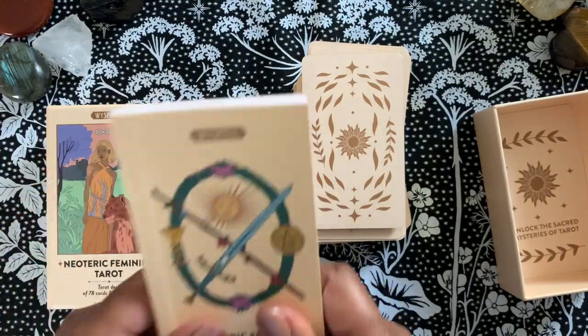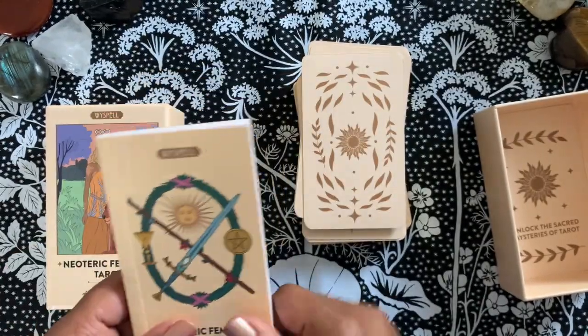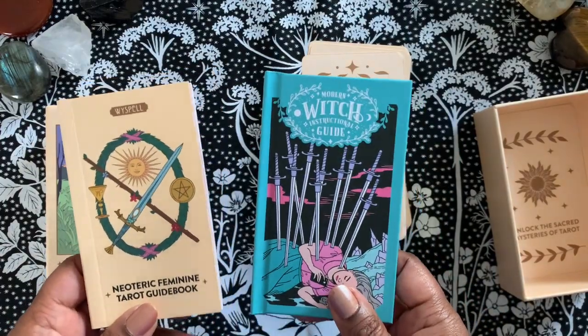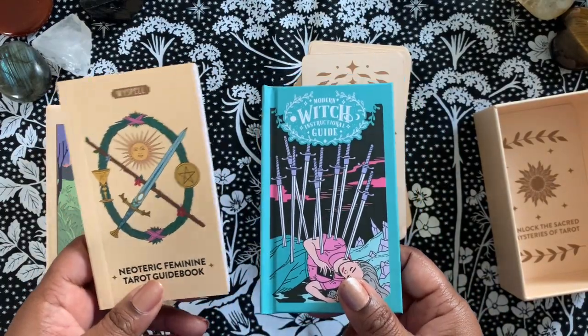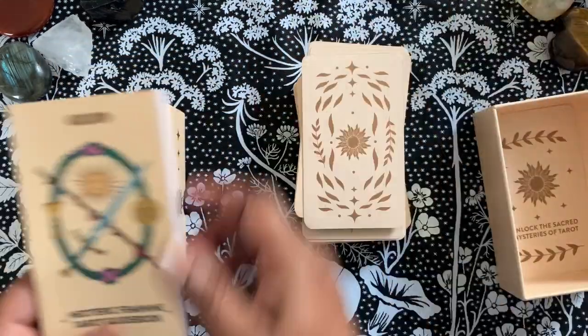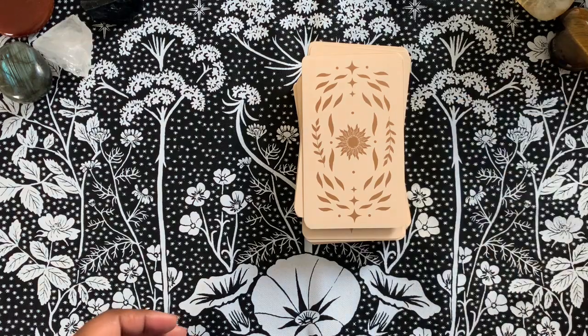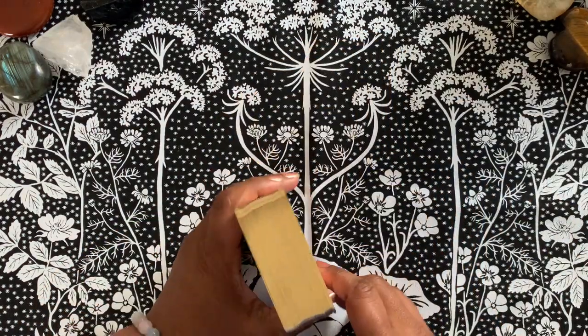So I like that about this book. So I think that this book definitely beats this one, if I was comparing it. So if you're looking for a deck with a really good guidebook, I would choose this one over the Modern Witch if it was me. Now, if the guidebook is not your thing, let's look at the cards.